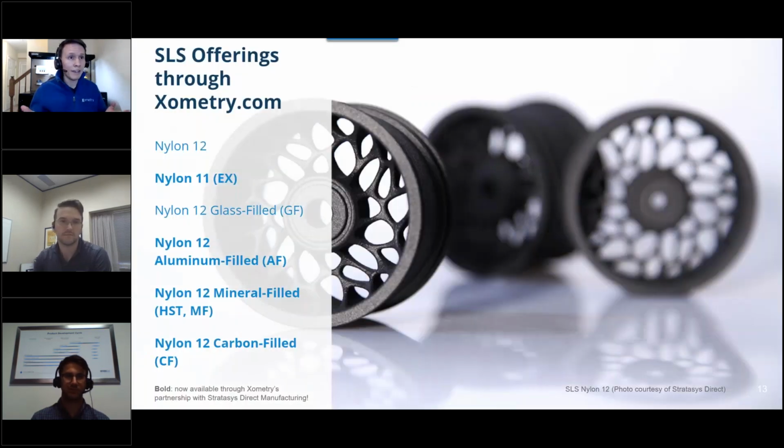So we have materials. Xometry's been offering SLS for a while. We have our own internal facility with selective laser sintering platforms as well. Historically, we've been offering the unfilled material. So Nylon 12, which is still extremely commoditized, extremely available, and Nylon 12 glass fill variant, and we'll go into that a little bit deeper.